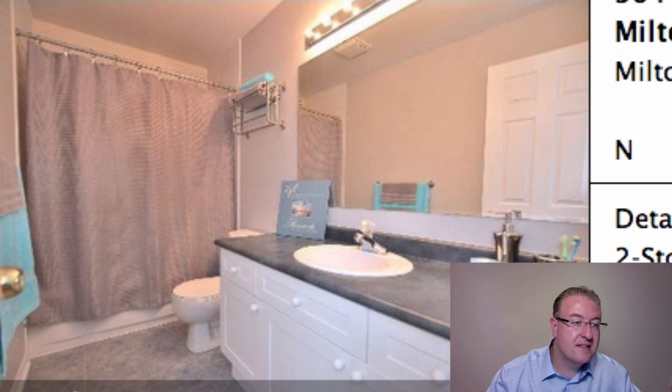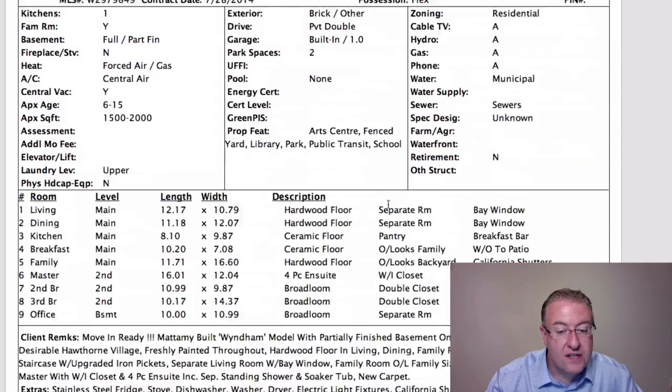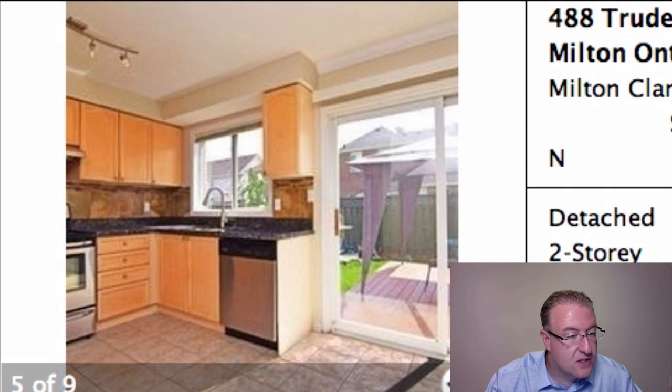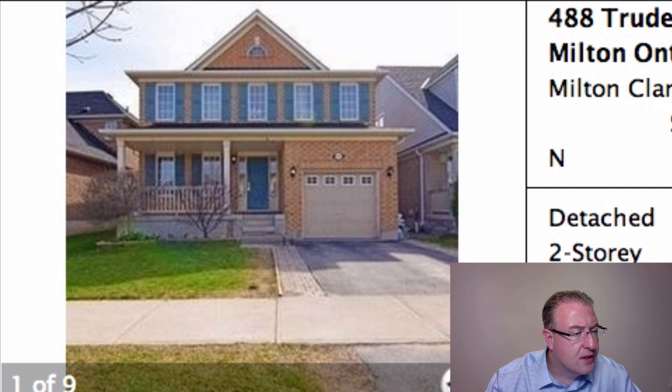And you've got nice pickets. The home is kept really well. The last part of this list finishes really strong. We've got this one on Trudeau here, $529. It's a 4-bedroom Lindsay model, plus it looks like there's 2 bedrooms downstairs, and hardwood throughout both levels.